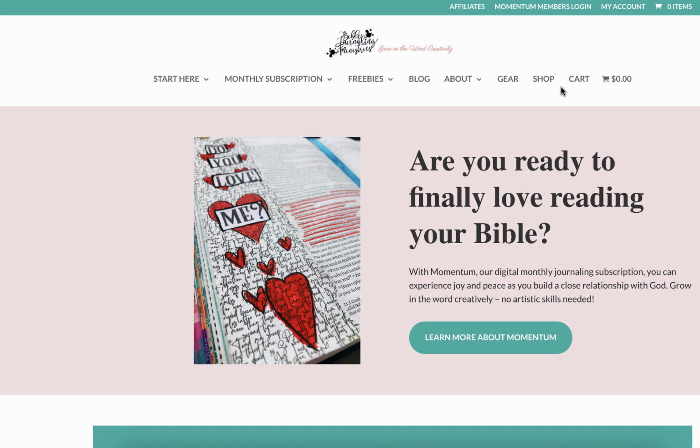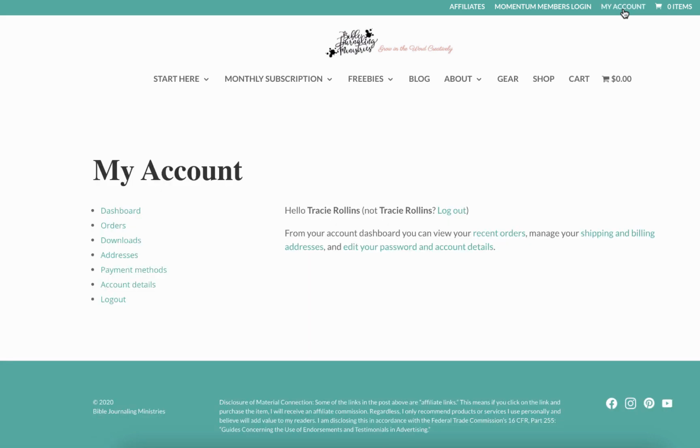Okay. The next thing you're going to do is log into your account. So if you want to look at any of your past purchases, or anything you've bought just recently, go ahead and click this one here that says My Account. Don't click Momentum Members Login, because that's for our Momentum members, but you'll just click here on My Account and wait for it to come up. You'll log in. If it's not you, you can log out. I'll just log out real quickly just so you can see how to log in.